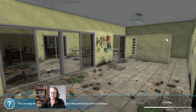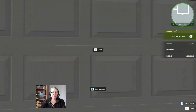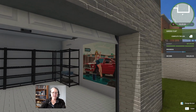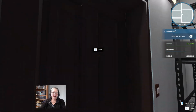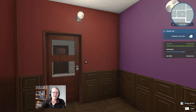It looks a lot better than this now. It'd want to. Unhappy clients, we don't want. Unhappy clients like this, we definitely don't want. Alrighty, here we go. We've mowed the lawn. We started at one end, tidied everything up. And now we have this lovely garage space. It's like a boys' retreat in many ways. We wandered in here. They wanted red and purple. It was a balancing act, but we did it.